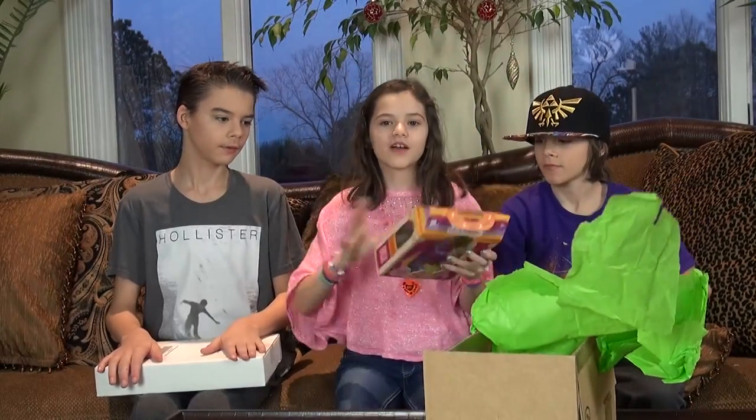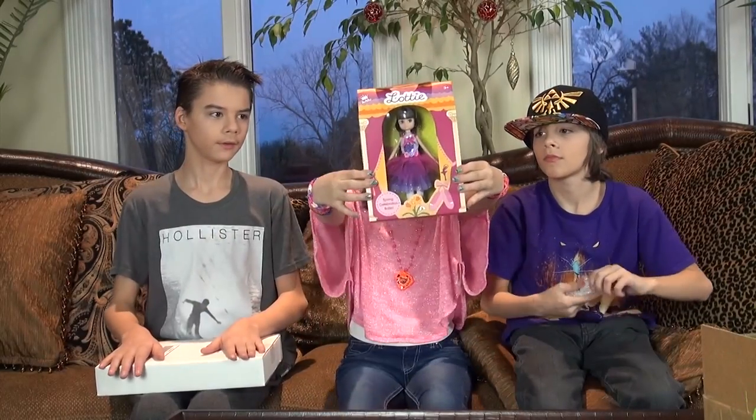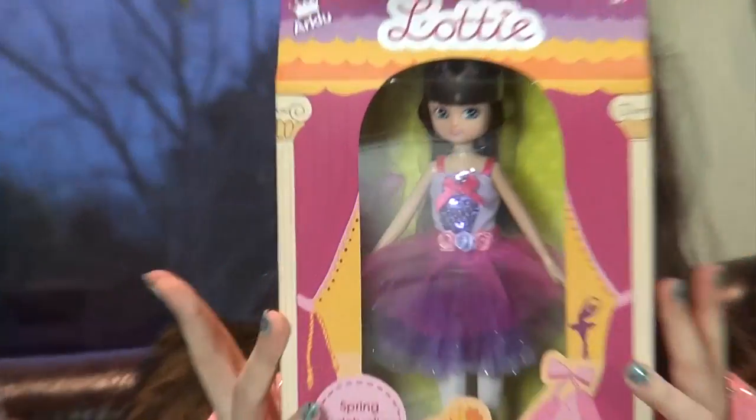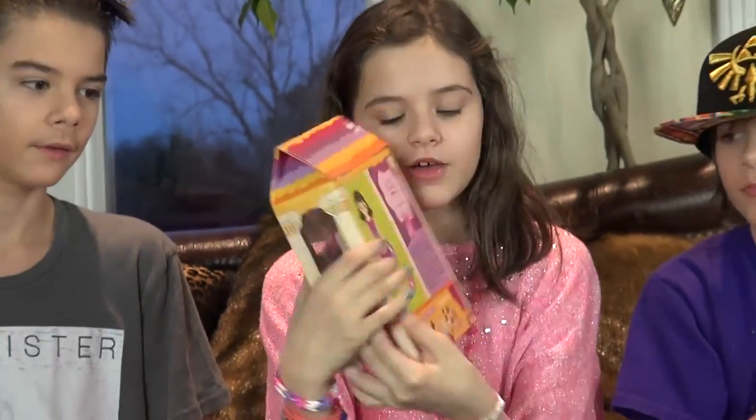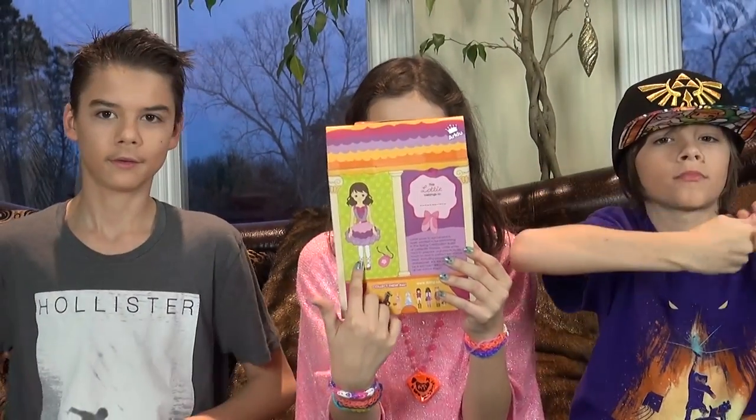Whoops, we just now discovered that there is another Lottie doll. We got the ballet Lottie. The earth fell in the back. That's cute. Okay.